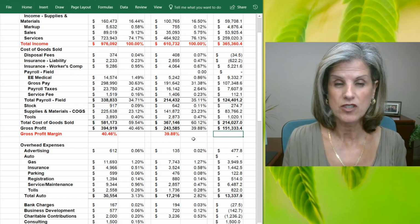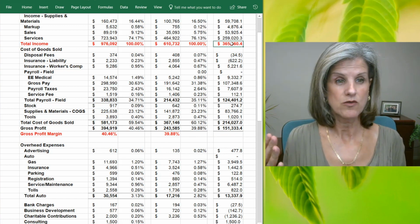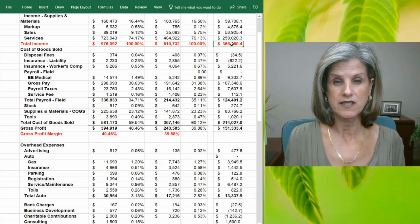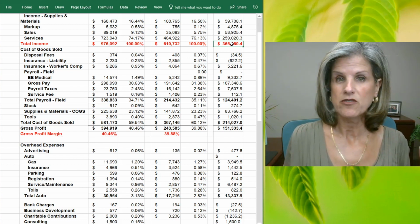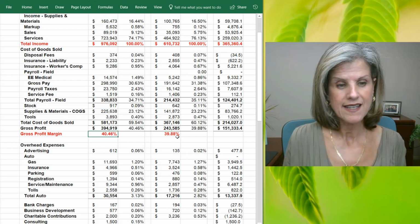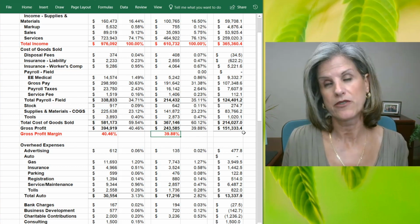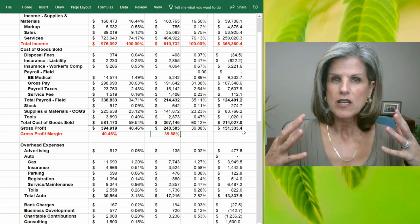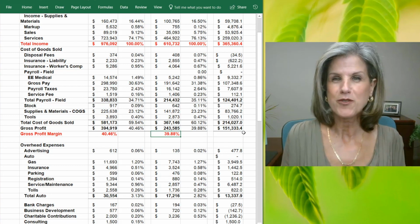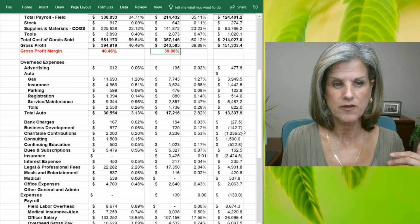That's also good. So far, when I look at this and I compare these two, I'm going to be probably pretty pleased that I've done $365,000 more this year than last year, and that my gross profit margin is staying steady and even a little bit better than last year. So now, doesn't that give your numbers more meaning, right? When I look at it comparatively, this year compared to last year.